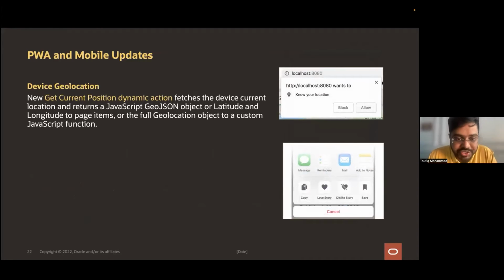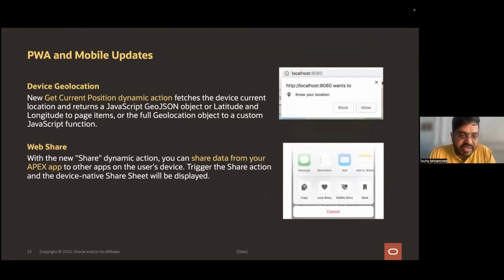Under dynamic actions, we have also introduced two dynamic actions. One is the get current position dynamic action, which can be used to fetch the current position in the GeoJSON format or latitude and longitude format. And we also have a new dynamic action called share, using which you can share files and content on the user's device. And this share option uses the device's share tray. So for example, if you're on Instagram and you want to share that particular post with your friends, you click on share, and that provides you with various apps you have in your device, which can be used to share this particular post, right?